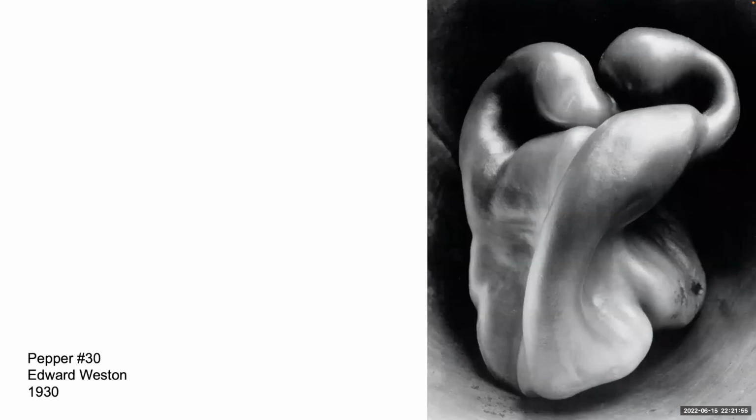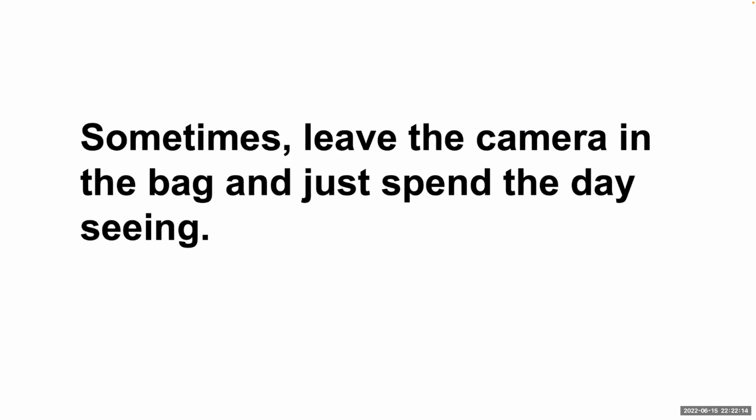Here we're looking at Edward Weston's Pepper, 1930, Pepper number 30. Now, when you first look at it, it's a pepper. But if you look deeper, you see deeper, we realize there's actually, or you could see, an embrace of two figures. Sometimes leave the camera in your bag and just spend the day seeing.